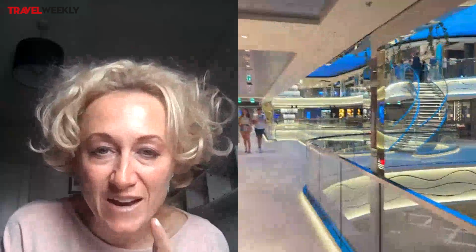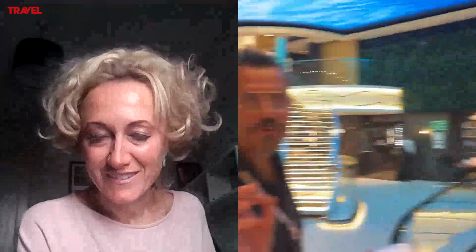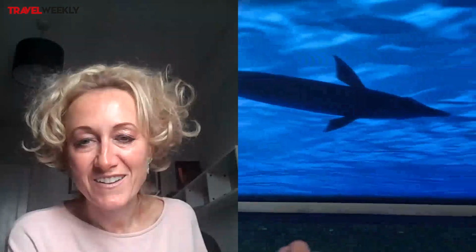We had a little glimpse there of your amazing LED ceiling, which we now know so well on our MSC ships. So, Lucy, this one is actually a kinetic ceiling. Oh. So, the difference is that it is one continuous stream versus on the other ships where it's LED. So, the detail is much crisper, much cleaner. You can see the whales swimming above us. I love it.